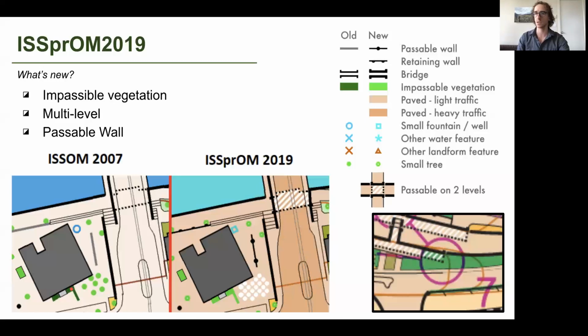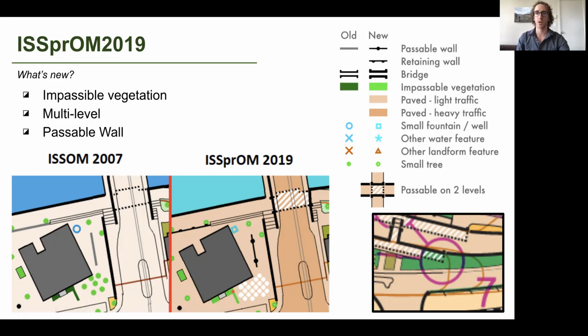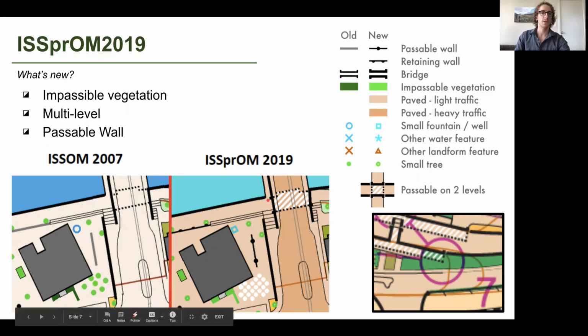So mostly hedges, sometimes kind of not flower beds, but vegetation features that they didn't want you to run through. Flower beds would usually be olive green, and so they've changed that to be the same as the darkest vegetation color. I think this is important, again, because in sprint, impassable means illegal to pass, not necessarily that you physically cannot pass. So that's the first one.